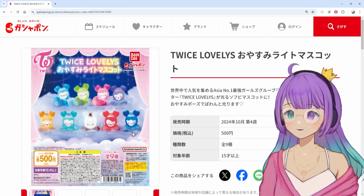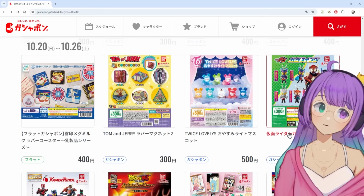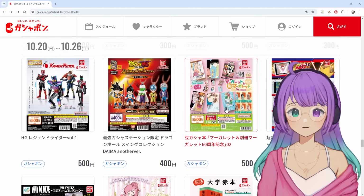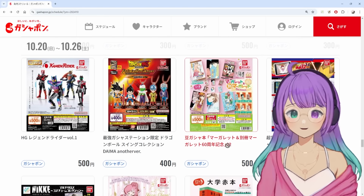This is a cute little light. Yeah, light mascot. And then Kamen Rider. More Kamen Rider. Dragon Ball. Ooh, okay. I was wondering if these were new. I actually saw these when I was shopping the other day. And I think, yeah, it's the second series.